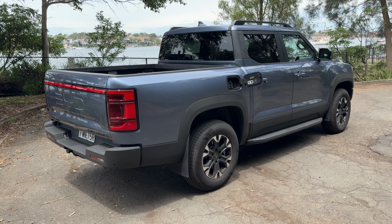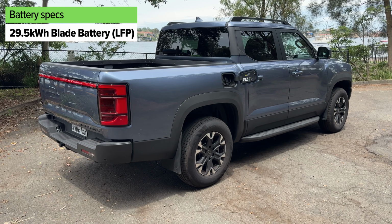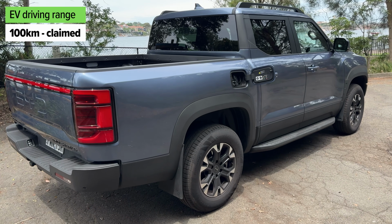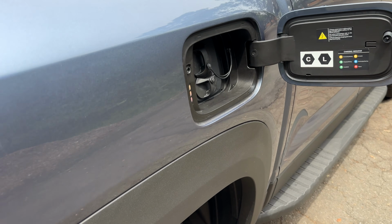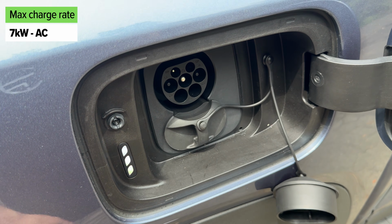The Shark 6 runs a 29.5 kilowatt hour battery pack, and BYD says the electric only range is about 100 kilometers, which is a very, very generous amount of EV driving available to you. It does have AC and DC charging. So AC at a maximum rate of 7 kilowatts.